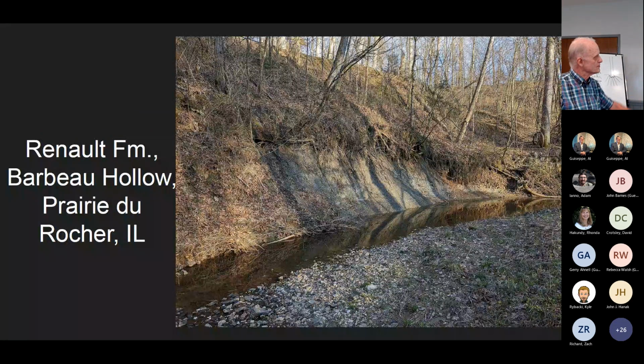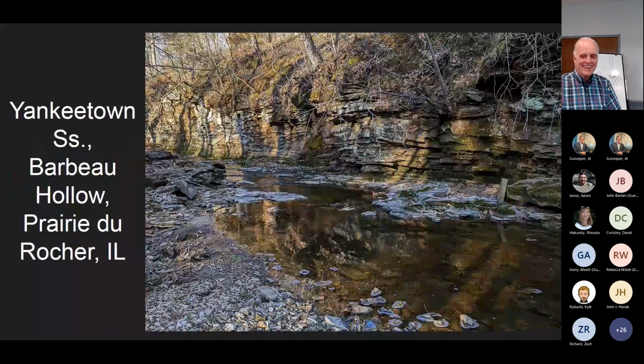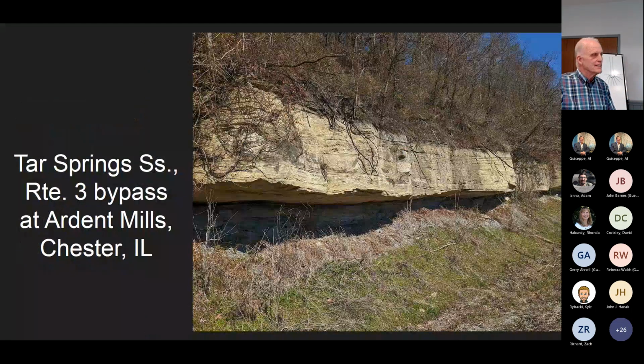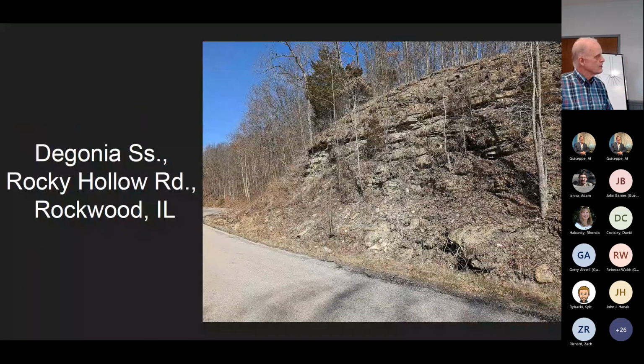Looking upstream a little bit here, this is higher up in the same stream with siltstone and shales exposed. And where do you start to find the fossil plants as you look upward? Well, right where the outcrop disappears. That's the old story. And this overlies it, just an example of the lower part of the upper Mississippian Yankeetown formation. And Tar Springs, typical sort of, and the Degonia, the uppermost of the various formations.